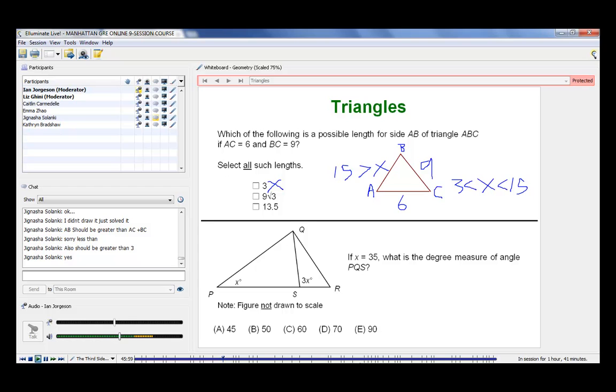What'd you do with the other two? All right, both are correct. Now, I agree with you about 13.5. It's less than 15 but greater than 3. What do you guys think about 9 root 3? Let's actually work it out. How big is 9 root 3?